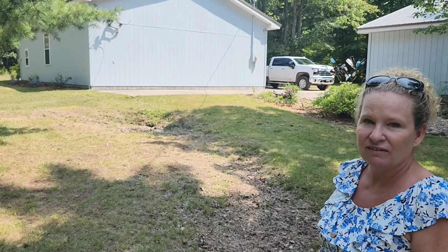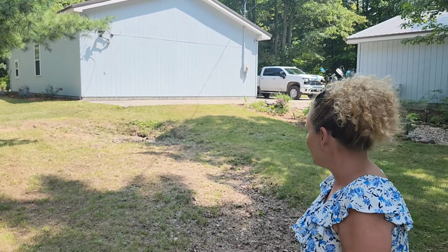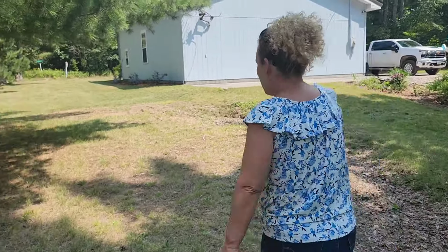He's going to see if they have any soil that they want to get rid of. They'll dump it in here, so maybe we'll have a surprise when we come back.